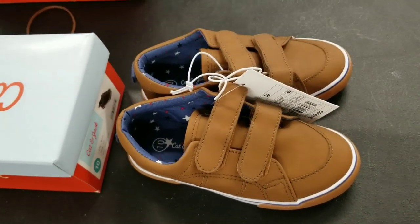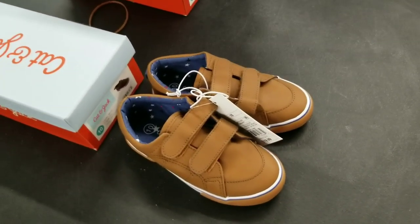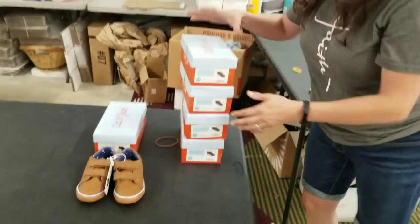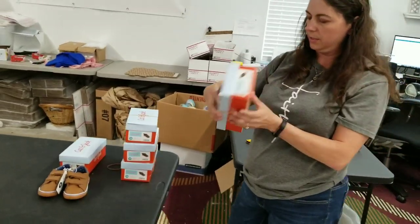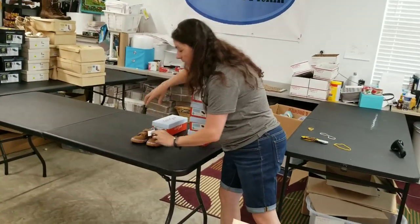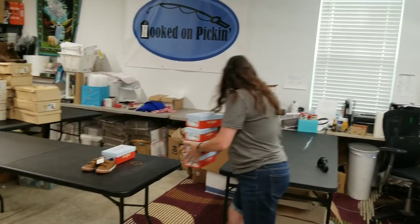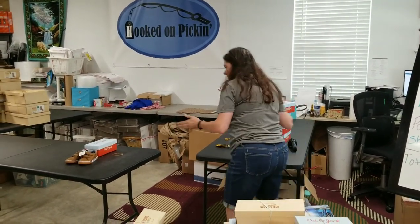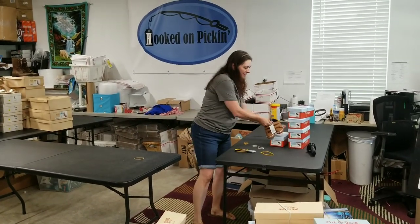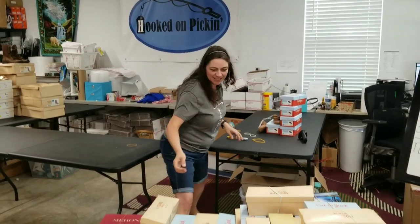Another one. I'm up to 3, 4. What's the original sale price? The original sale price on this one, let's see, $20 is the original sale price. I'm gonna stack my kids' shoes over here because I know I have a lot of them and I don't wanna have to reach as far to set them on the table.